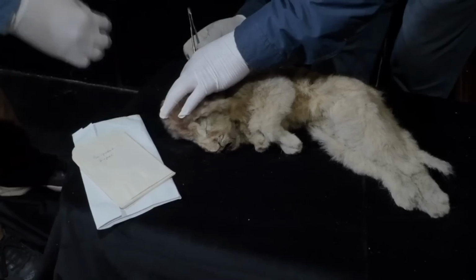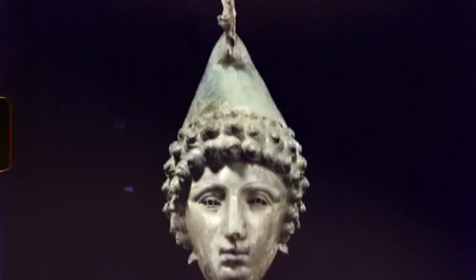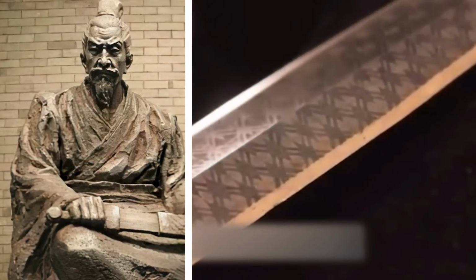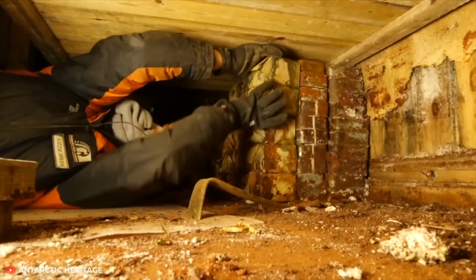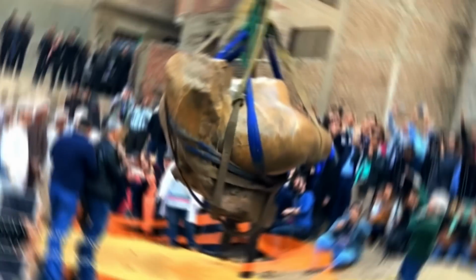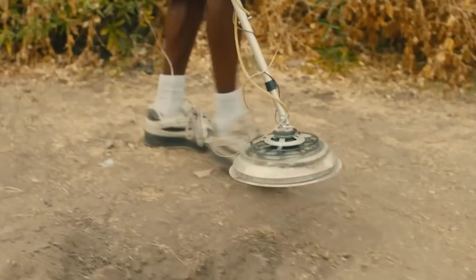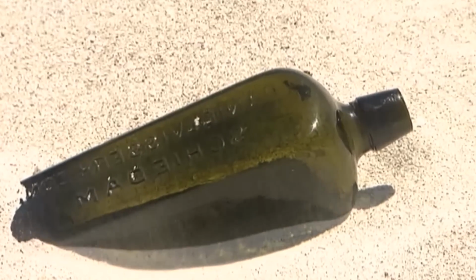Hello everyone! Mummified prehistoric tigers, ancient Roman armor, millennia-old weapons without a stain of rust. There are all sorts of things found under the ground or water. Today, we will tell you about the most impressive discoveries. And believe us, you will feel the urge to get a metal detector and start looking for an adventure. Let's get it on.